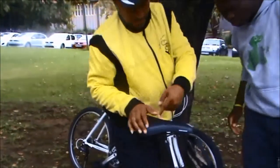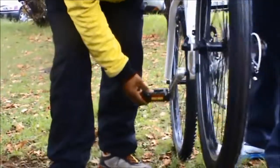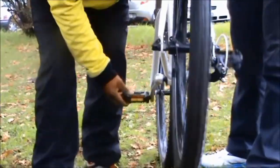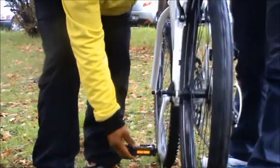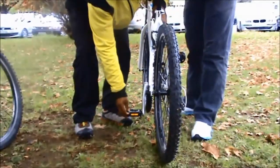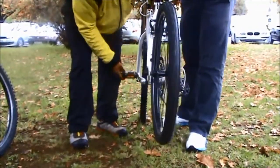The reason why the reflectors are on the pedal is that it serves as a safety mechanism. The reflector will move up and down, and traffic behind you can see that there's some movement. But if you stand still, if you stay steady, the driver can see the bike is not moving. But when you start pedaling, then the driver of the vehicle is aware that the bike is moving.